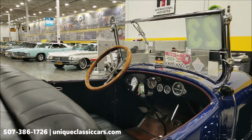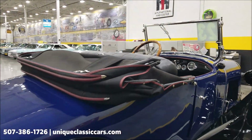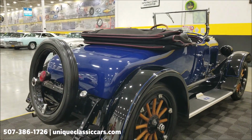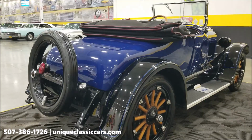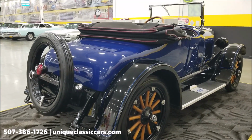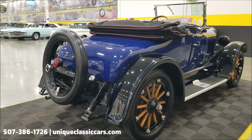And we're going to fire this up. We'll check out that engine bay, let you hear it run. I'll also get the top up so you can check out the top on it. It's a black fabric top with kind of a burgundy or maroon wine color trim. Looks fabulous up too. This car really looks good with the top up also.